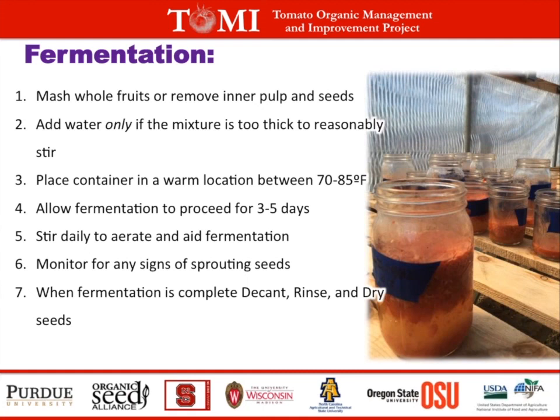So I generally stir once a day, maybe twice a day as I'm walking through my greenhouse. That aids the fermentation process. You can just stir all that pulp, and any mold that starts to grow on the top, you can just stir that back in. Some people consider the fermentation done when they stop seeing the bubbling on the top.